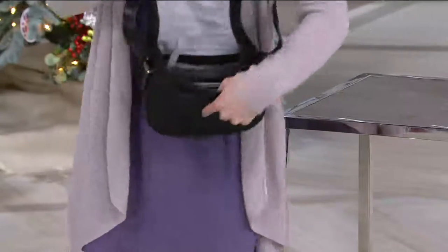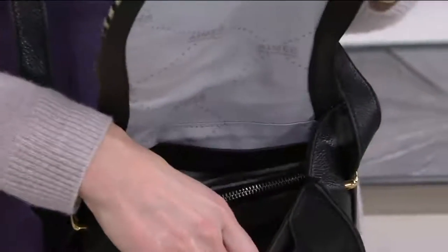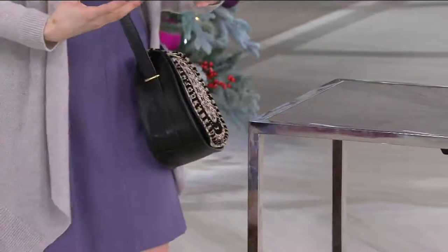I actually have a full size wallet in there, a back zipper wall pocket, but you can see really you have a lot of room in here. So absolutely a bag, while it is a statement piece, something that you can wear every day. It's nice if you're running around town if you want to wear it. You can also dress it up.